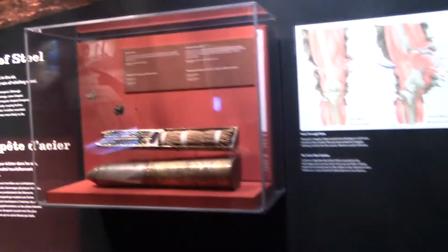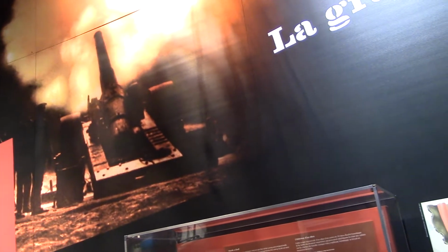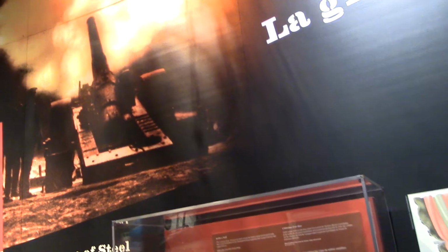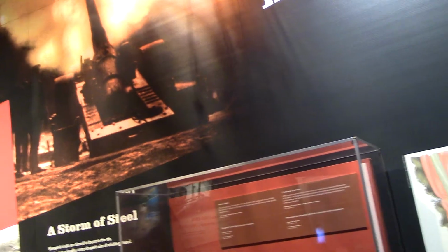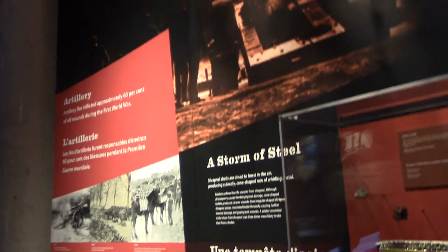60% of all casualties from World War I from artillery. Yep, I believe it. Ever see War Horse? The movie War Horse? Yeah, actually, that was good. They showed that pretty well when they had to put those guns with the horses all the way on top, and they were pretty big.